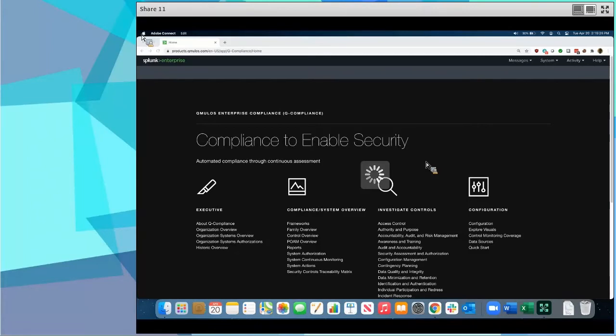So what we're going to look at today is we have one system in our demo environment here that's been set with a CMMC level 3 set of controls. So that includes both NIST 800-53 Rev 4 controls as well as the CMMC controls, and we're going to look at the scoring for that.